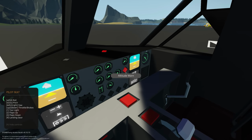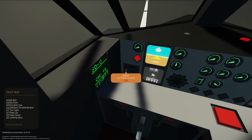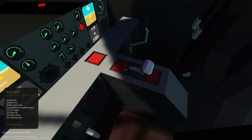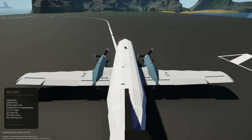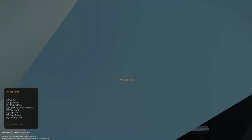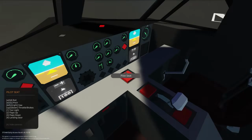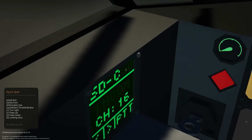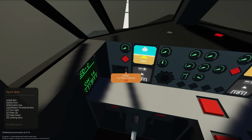Throttle, landing gear. Got some nice screens, co-pilot controls. So is this co-pilot or is that co-pilot? I'm not too sure, to be honest. Let's just check. No, this is pilot seat, so this is where you can go and give it to that person. Okay. Seems like we have a little radio here. Very cool. Little signal to taxi light, landing gear, etc.